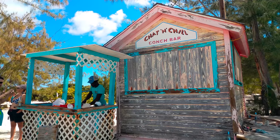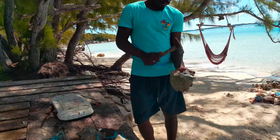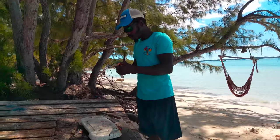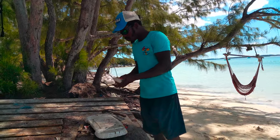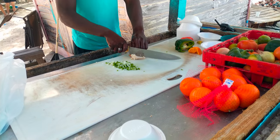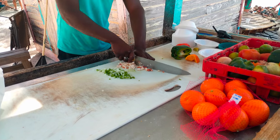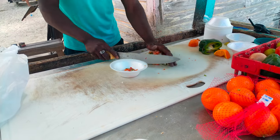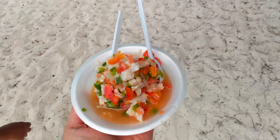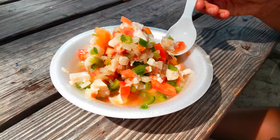Chat and Chill also has a conch bar, and we got a delicious lesson on how to prepare conch. Got it. Whoa. Wow. And that's it. Voila. So we thought we had two conchs, but the second one turned out to be a crab. Try a little bit of conch.